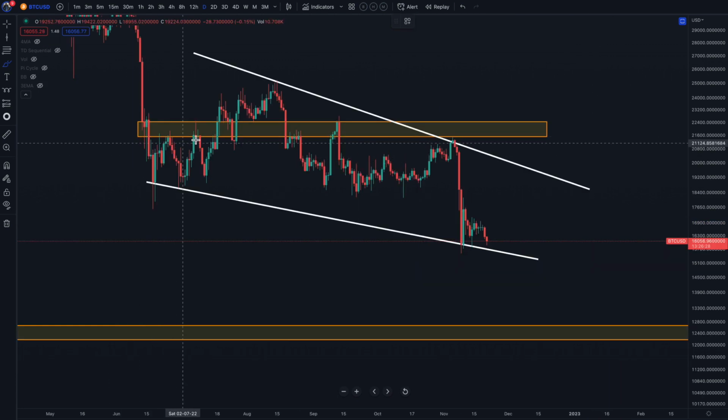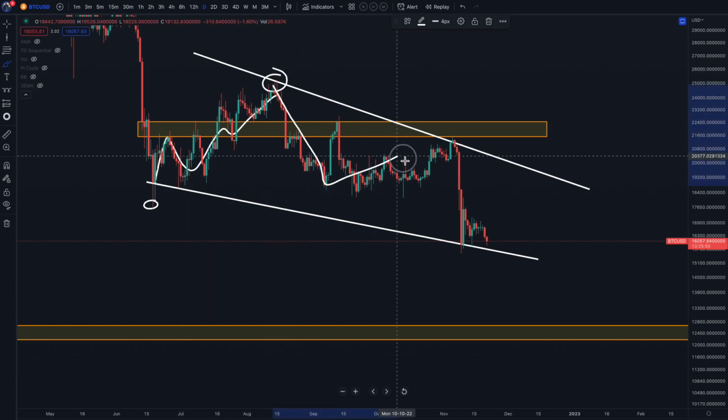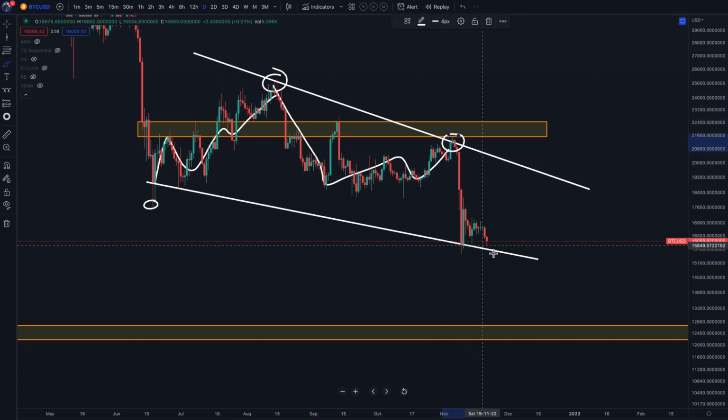And currently we're in this actual channel here where we bottomed out at 17.5, but the bodies of the candles were over here. Then we had this rally up to the 25,000. And since then, we've come back down, consolidated, tried again to get above this channel here. And we're now coming to the bottom of this channel.